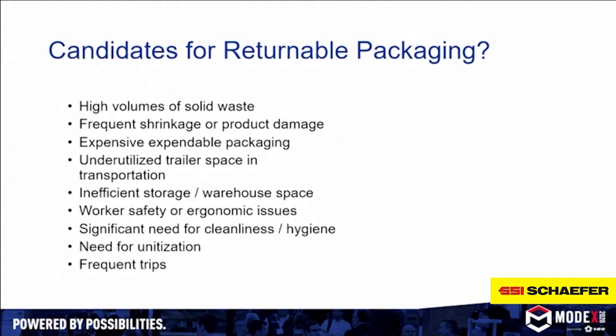And then probably the other big one is the underutilization of cubization within trailers or space within transportation modes is obviously a way that returnables can really help.